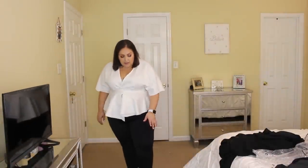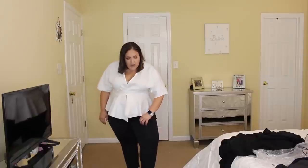Again, they are thin. They're cheap. They're inexpensive pants. I will say, now that I'm looking at the pants up close, I am noticing bunching on the knee, and they have a little bit of ribbing down the bottom. Definitely not my favorite. Definitely going back.